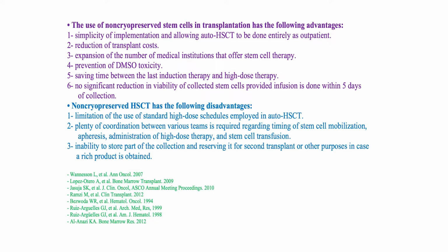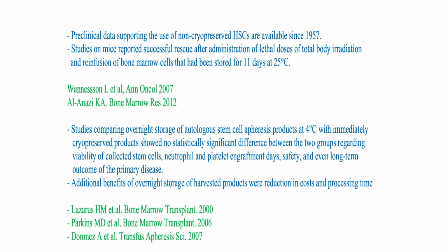The main disadvantages are that plenty of coordination between various teams is needed, and the inability to store part of the apheresis if a rich yield is obtained. So even non-cryopreservation was available at least in the preclinical studies since the year 1957.